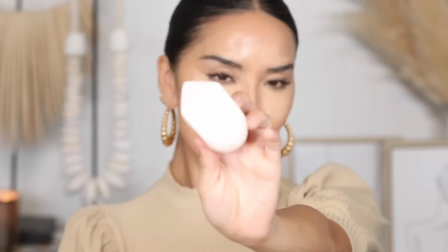I'm gonna go now and blend it out with the beauty sponge that she launched. This one right here is the Liquid Touch Multitasking Sponge. It's a plush sponge with a diamond-shaped tip for precise application and customizable coverage.